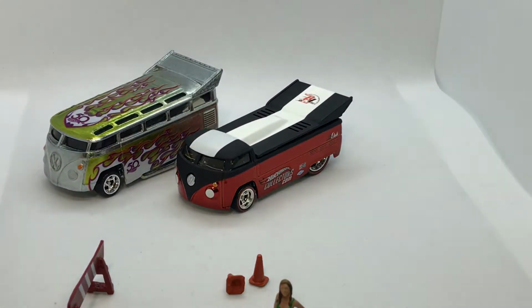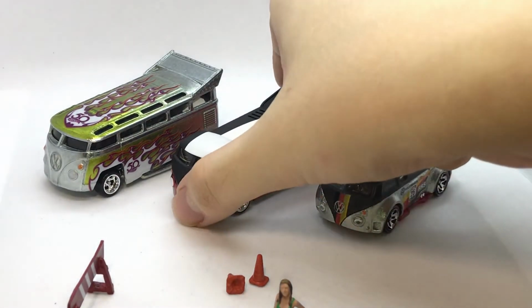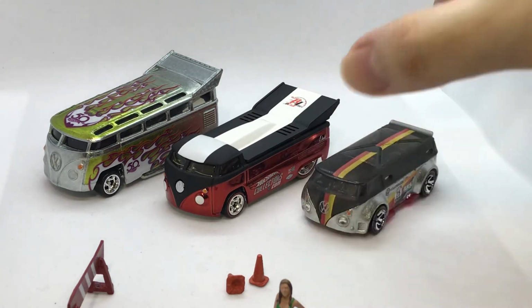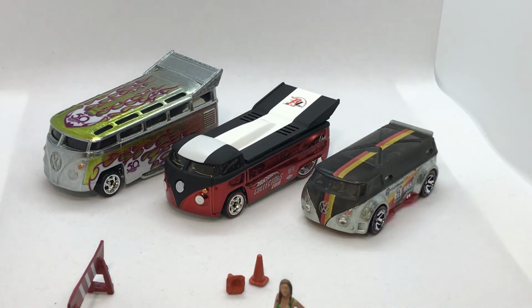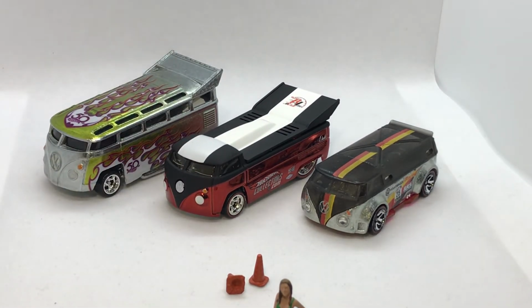And I'm just gonna get the T1 GTR back here. Yeah, I think they look really nice, all in profile. Really, really cool Hot Wheels designs. The T1 GTR just looks so small in comparison. It's cute. Yeah, this is what I mostly was looking for.